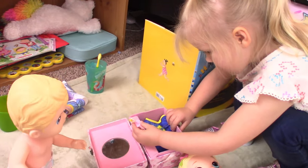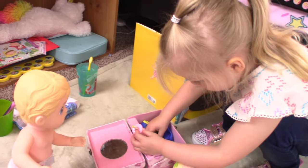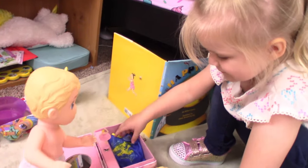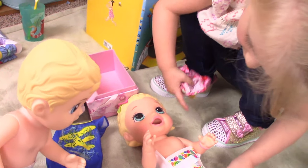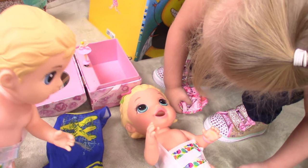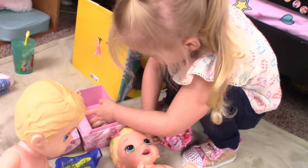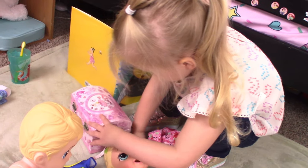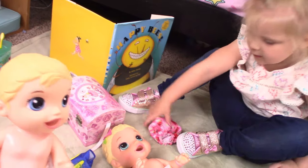It's so heavy. My ring fell in here. Oh, my ring fell in there, Luke. Luke, I'm gonna do you after Lily. Okay. Put these back in here and get them ready for the day.